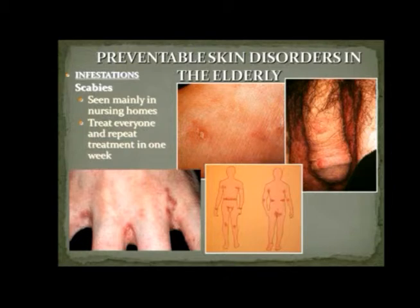Because we had one patient who kept on coming back. They treat her, she gets better. A few months later, she comes back with the same problem. And it turned out that her husband was the one who had the scabies. He would come and visit her, sit with her. She was the one getting the treatment, he wasn't getting any treatment, and it kept on going. So it's something that's very easy to treat if you just keep in mind that you have to treat all contacts, you have to repeat your treatment in a week, and you have to wash everything that they've been wearing.